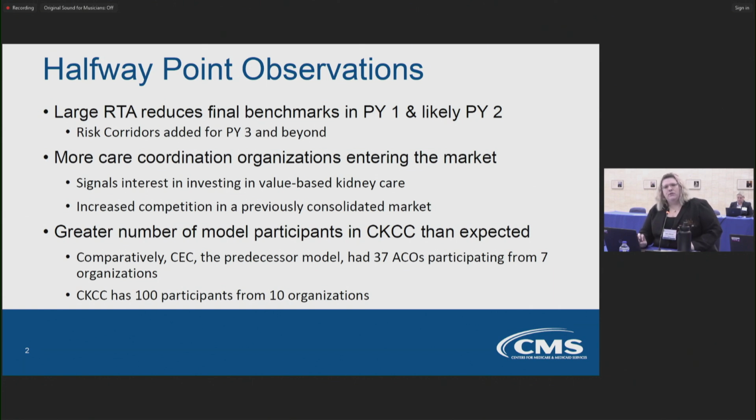We saw with this model versus our predecessor model that there are more care coordination organizations participating in the model. So it's not just dialysis facilities anymore. It's also bringing in new investments into the market, and we see a lot more participants entering. The CEC model, for comparison, had 37 ACOs, and we have about 100 ACOs and 10 different organizations. So there's wide participation, and people are excited about the model.